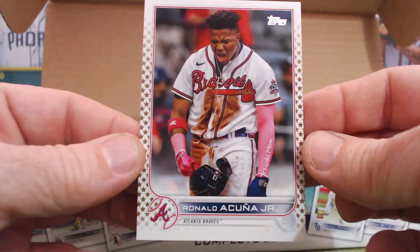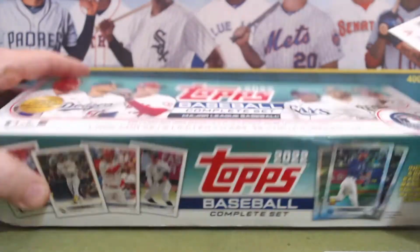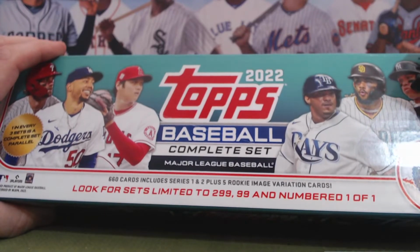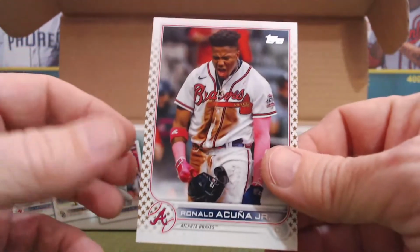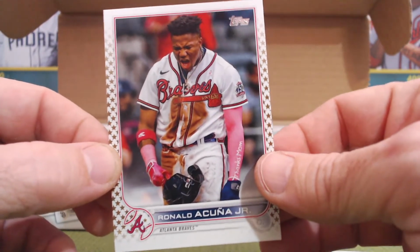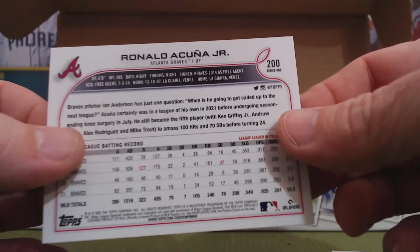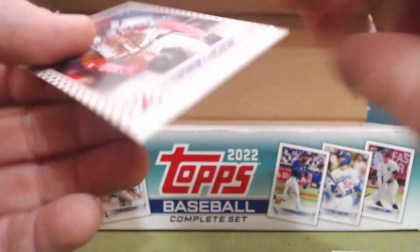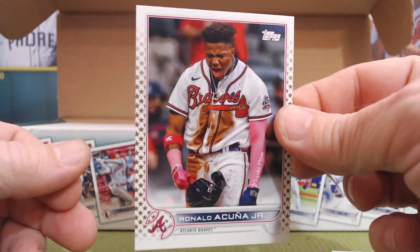And look at the gold stars. Now I assume the gold stars signify the 299.99 and numbered 101. There must be some difference between how they decorate these borders. I don't know what variation this is, to be honest with you. I've got to assume this is the 299 because this is the only other example I saw of these, of the gold numbered ones. But that is what it looks like, folks.